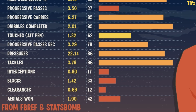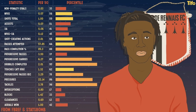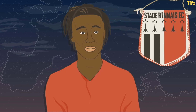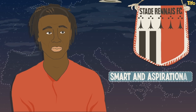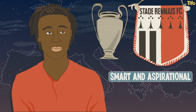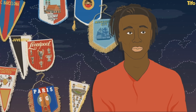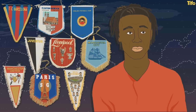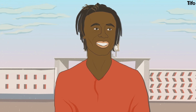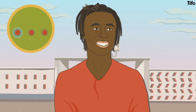With that skill set though, it's little wonder that the young Rennes midfielder is already being coveted by the European elite. But Rennes are smart and aspirational, targeting European football again. And so Camavinga will not be cheap. That means only the usual suspects are probable destinations. And of course there are several reasons why Camavinga is such an attractive prospect. One being that he's still young enough to be malleable. He could play anywhere in a midfield 3 or 2, except perhaps as a genuine number 10.